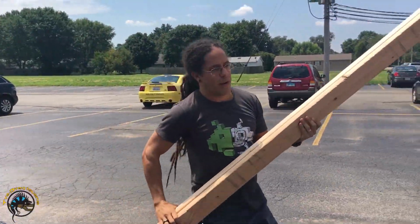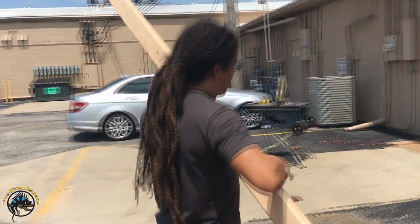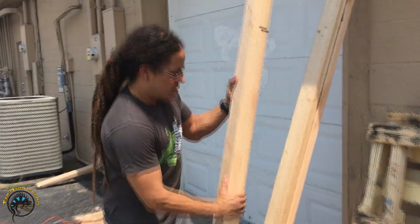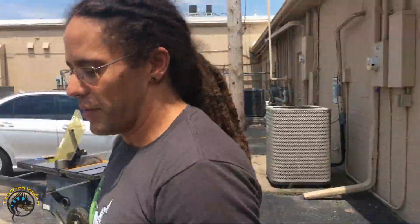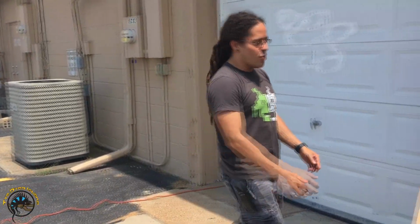So we're going to rip all these right down the middle to make legs and basically the pieces I need for this. And then we'll chop it up, drill some holes, screw it together, and hopefully it'll hold up for another 13 years. Cut up some wood.